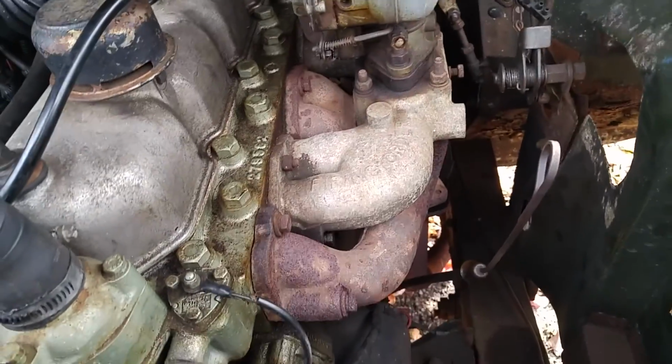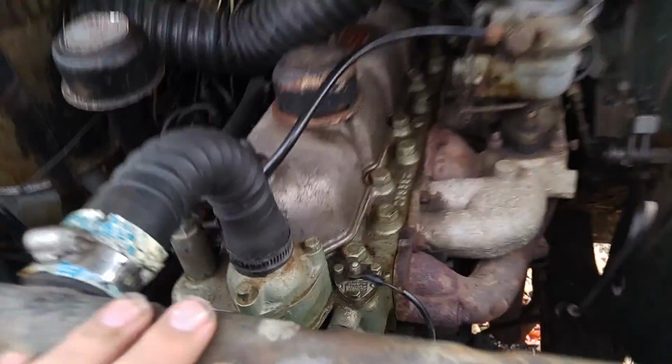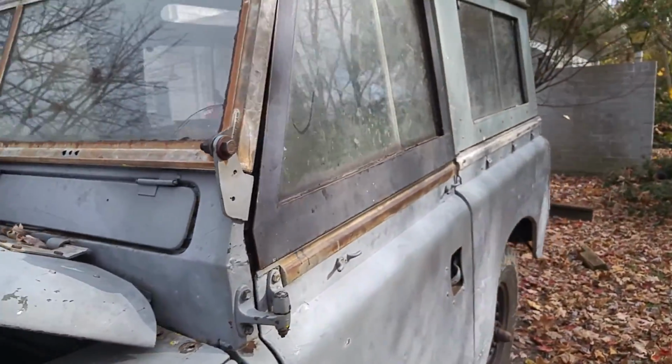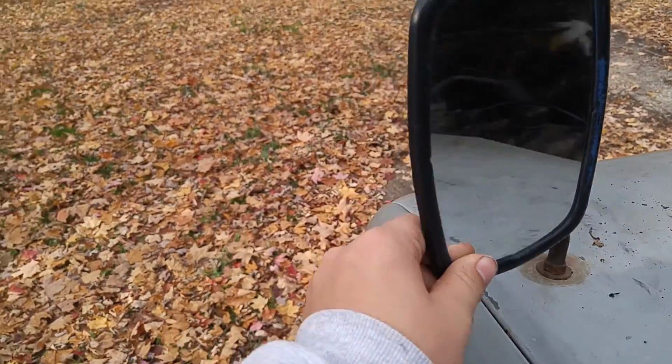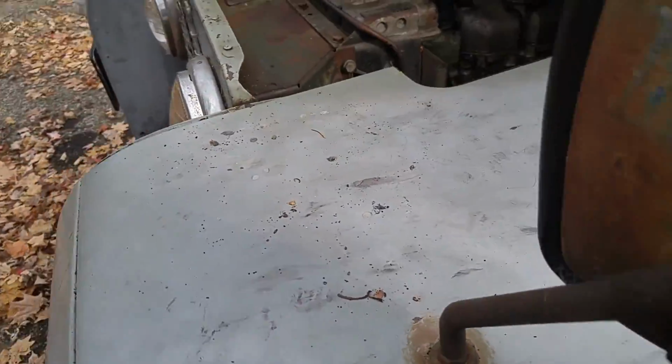Okay, so things to do today: oil filter, change the coolant, hopefully get the exhaust, change the windshield. I ordered another mirror that came in, so I might as well just throw it on. This guy needs to be tightened up on the wing so it actually stays where I put it.